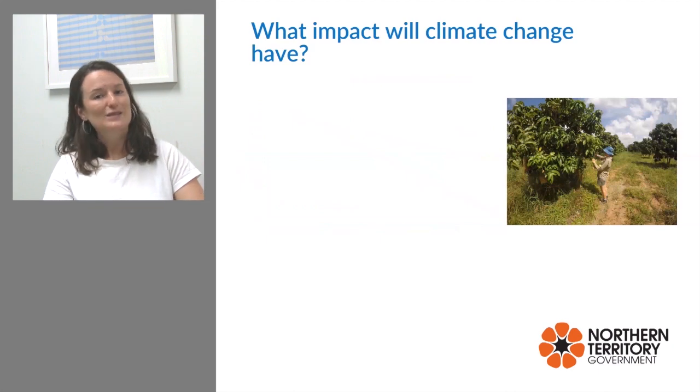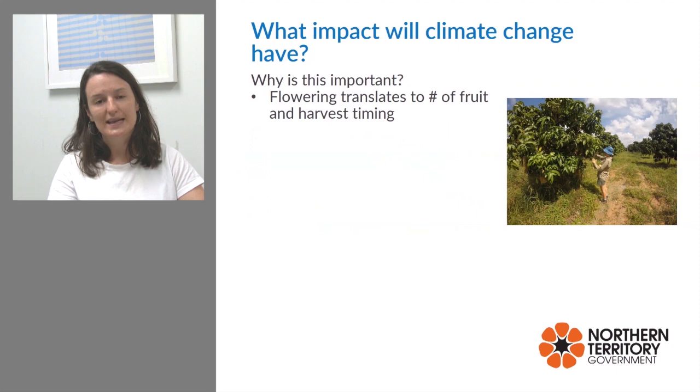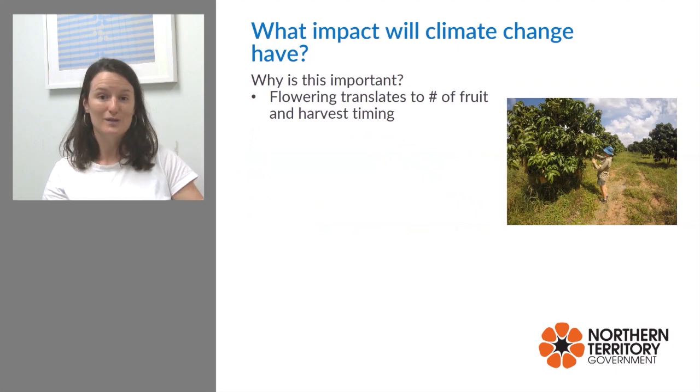So why is all of this important? Well, flowering translates directly to the volume of fruit, right? If you have a really big flowering event, we can get more fruit. It doesn't necessarily mean that we do, because there's a lot of other factors that need to align after that. But the more flowers, the more potential there is for more fruit.